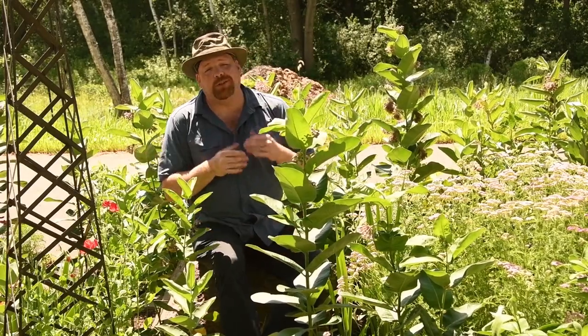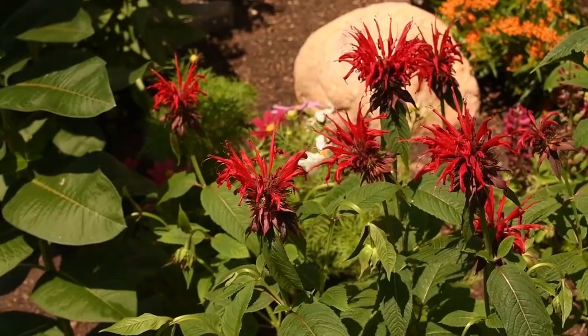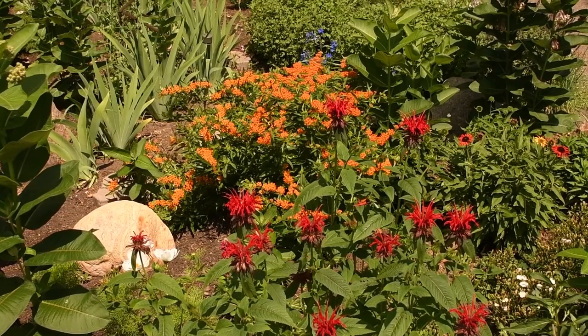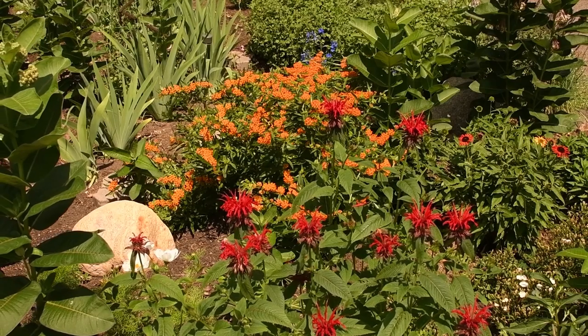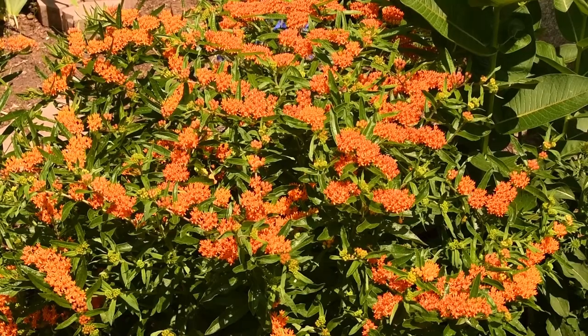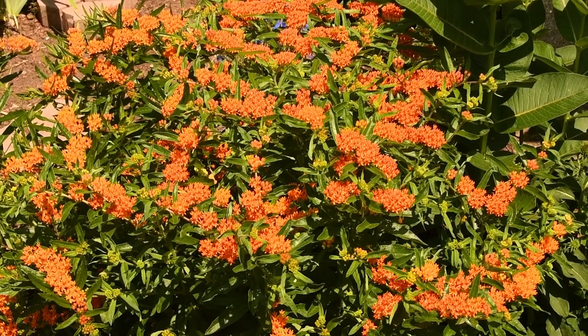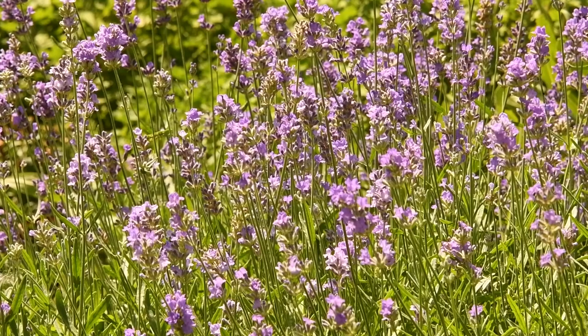But the really impressive looking flowers right now start with the tip, where we have this intense red of the bee balm, and right behind it, the even more intense orange of the butterfly weed, which is another form of milkweed. We have just three little plants that were planted last year that are just huge and doing great this year. On top of that, we have the lavender in full bloom, and it looks beautiful.